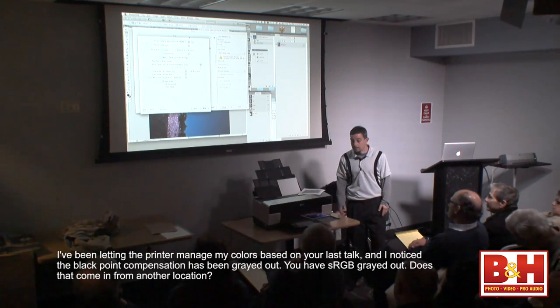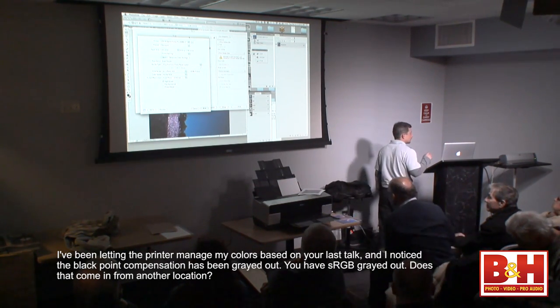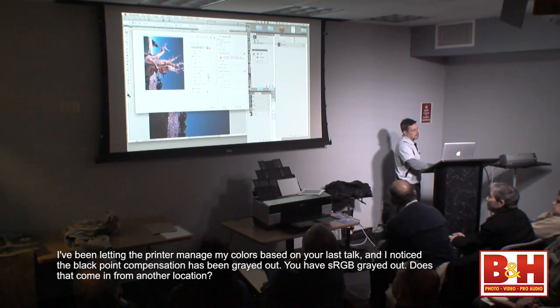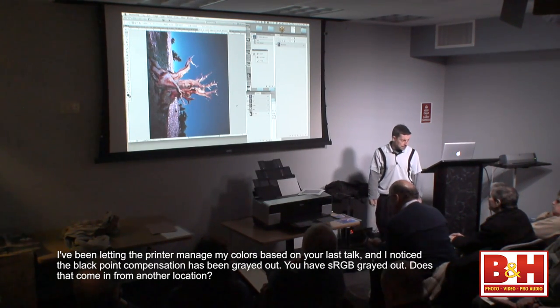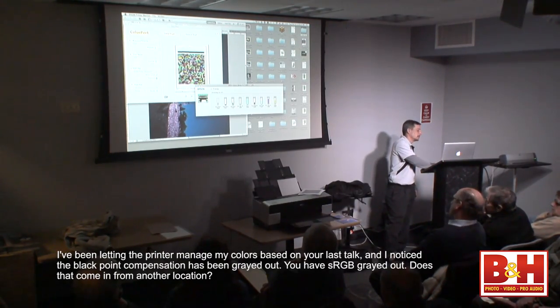I noticed I'm using printer manager's color based on your last talk. Yep. And I noticed the black point compensation's been, you have sRGB grayed out. Does that come in from another location? Well, no, because it's coming in. Let's go back in here.